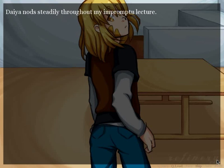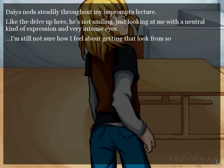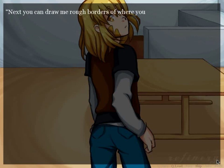Spoon nods steadily throughout my impromptu lecture, while standing up spontaneously so he can turn and strike a pose. Like the drive up here, he's not smiling, just looking at me with a neutral kind of expression and very intense eyes. I'm still not sure how I feel about getting that look from someone with eyes so pale. Next, you can draw me rough borders of where you plan on digging.